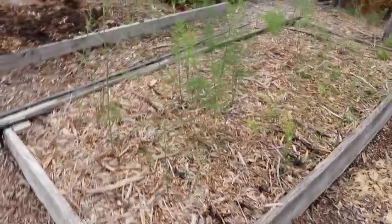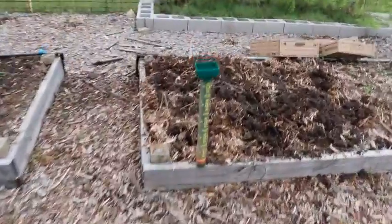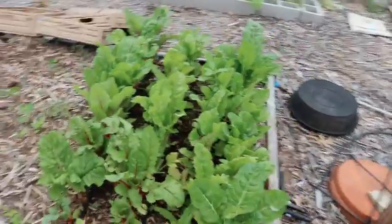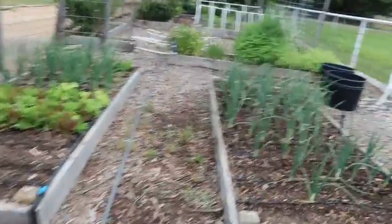So I did get the asparagus beds somewhat cleaned up, and we've been harvesting more asparagus out of there. This is where the garlic we just talked about came out of. The Swiss chard here, this little spot, is looking really good. I need to weed it, but it's looking really nice. And the onions are looking good.